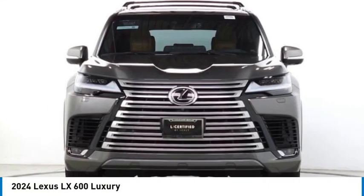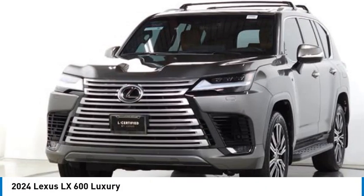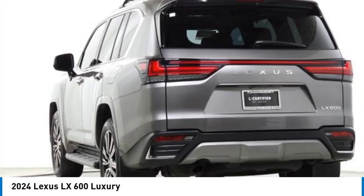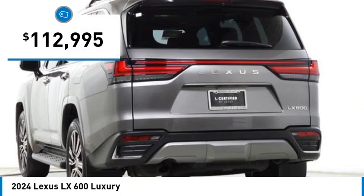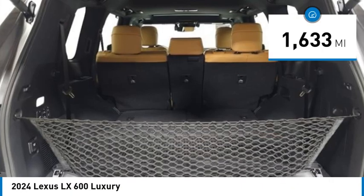You'll love this vehicle. It's a vehicle you'll want to take home. Call today and get in touch with the dealer directly and be the first person to open the vehicle's door today, and is priced below $115,000. This vehicle has less than 2,000 miles.